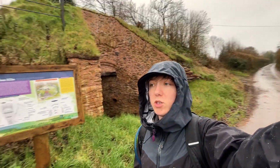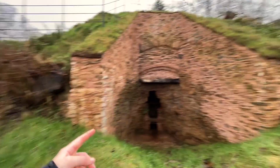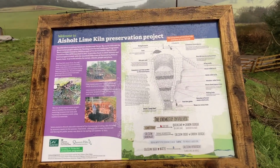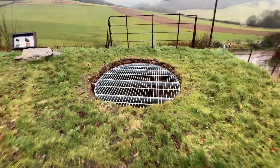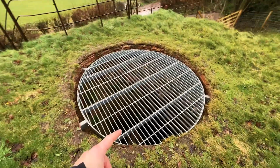Oh. Also got some history on the site. Lime kiln, which is whatever this is. I think we can go and look at it from the top. Some sciencey things. Oh, you can't see because it's so dark, but it's a big hole.